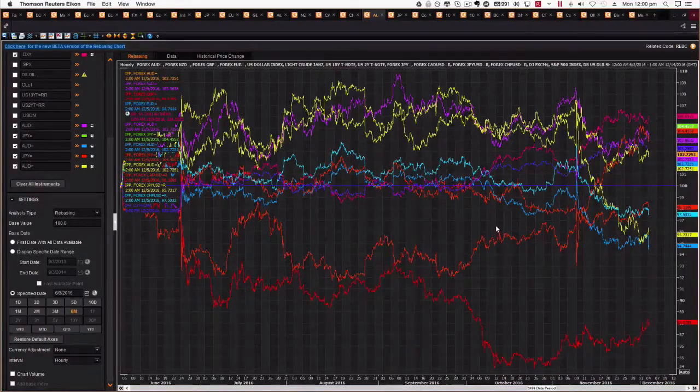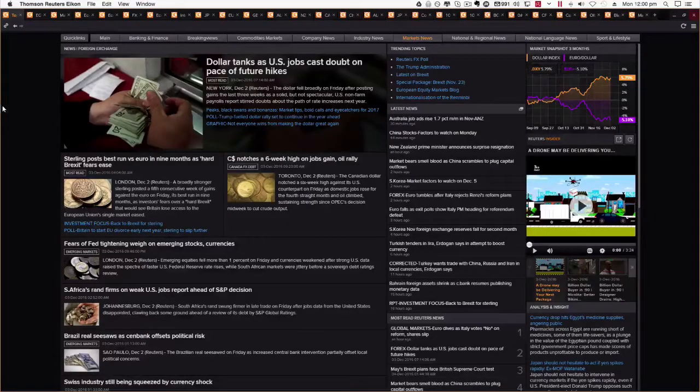So this is all great stuff to make trading decisions. By the way, I can actually send you my workspace if anyone is interested.